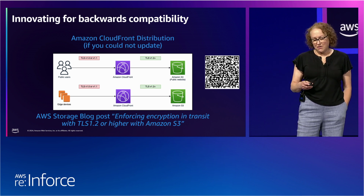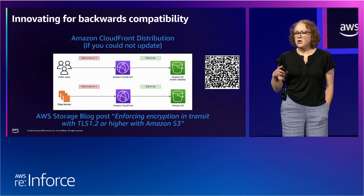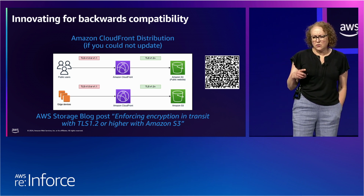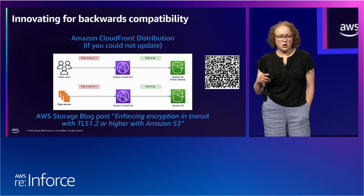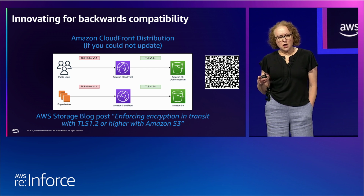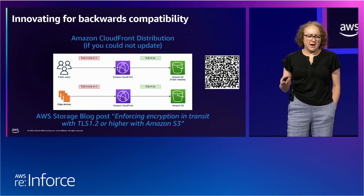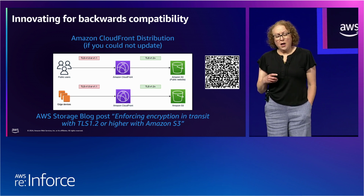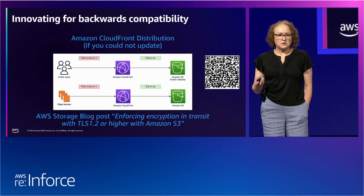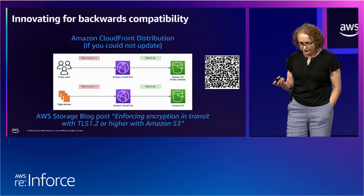Now, one last thing before I hand over to Stephen, I just want to touch on one innovative solution that is really important for those cases where the clients could not update. In those cases where the client could not update and you needed to maintain connectivity for TLS 1.0 and 1.1 connections, which was most common, we saw this a lot with S3 and callers to S3, often embedded devices, points of sale, chips and devices, and so on. In this case, what you can do is use a proxy, such as Amazon CloudFront, which will sit between the callers and the S3 bucket.